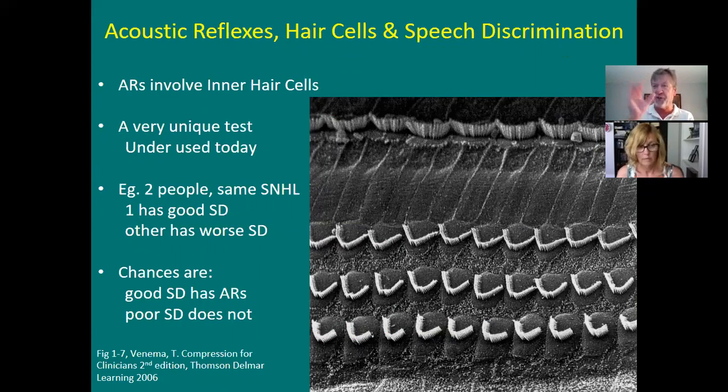They may be at reduced sensation levels, but who cares? You still got them. Conductive hearing loss will have absent reflexes. Okay, because the middle ears are compromised, they will be absent.